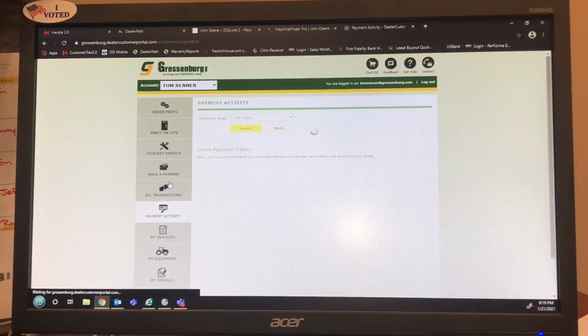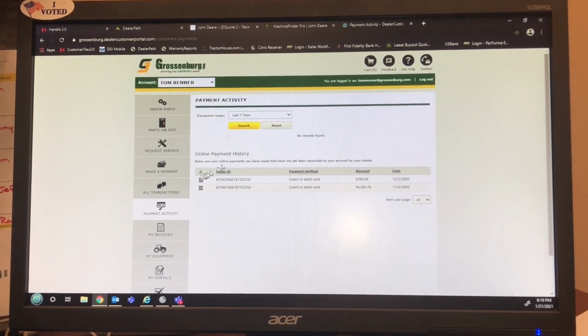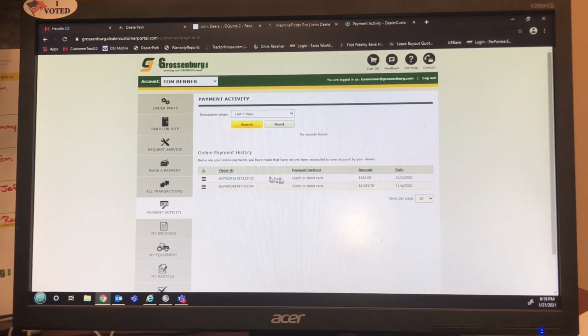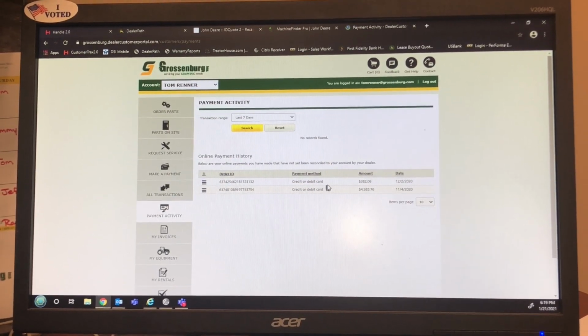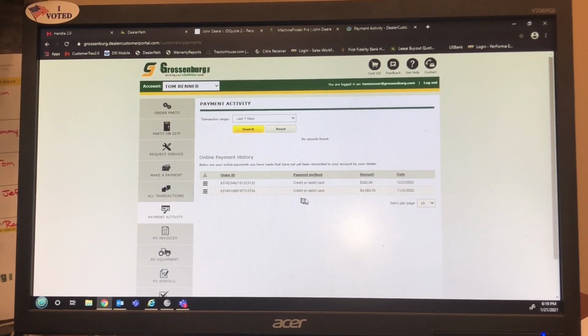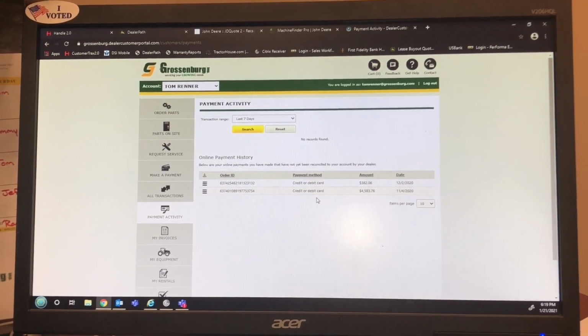Payment activity is just exactly what it says. It shows you when you made your payments, for what amount they were, and everything like that, how you made them, whether it was a credit card, if you were in here and wrote a check out, or what have it.